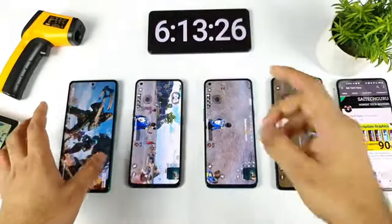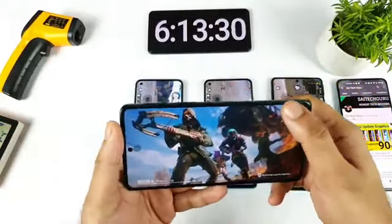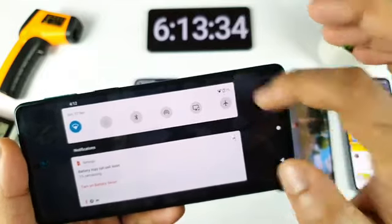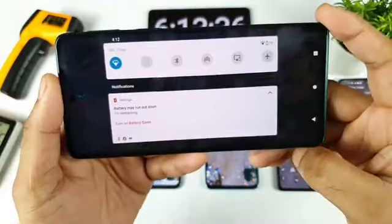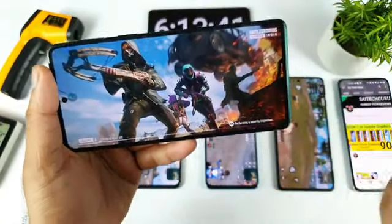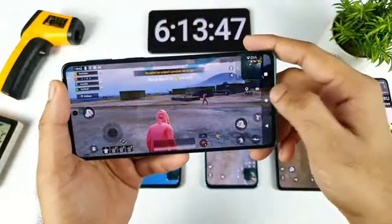As you can see friends, finally it's been close to 6 hours and 13 minutes, and the Moto H20 has got close to, I think, 1%. As you can see friends, clearly 1% right now. So continuously I'm playing non-stop, for about 6 hours non-stop in this Moto H20. I mean, I'm not playing, but I kept it running, same like the other phones, I kept on running non-stop in this phone. Let me show you the battery statistics.